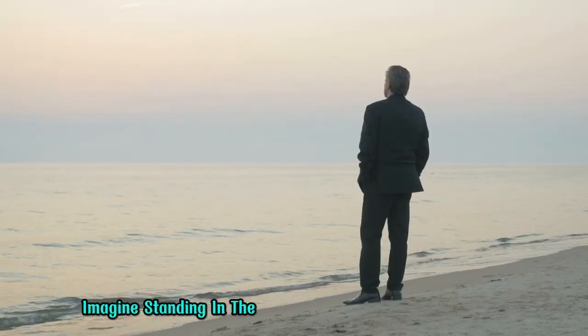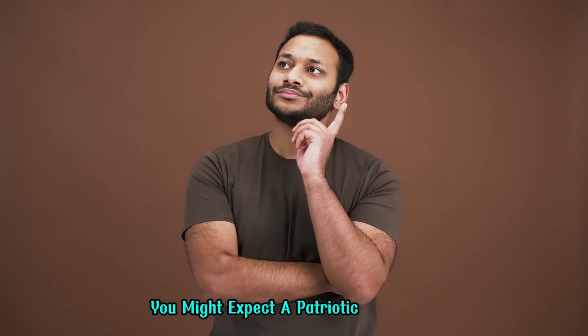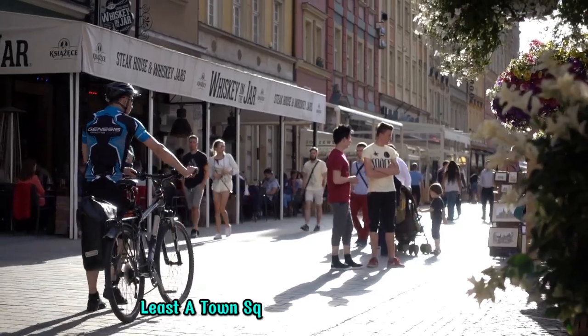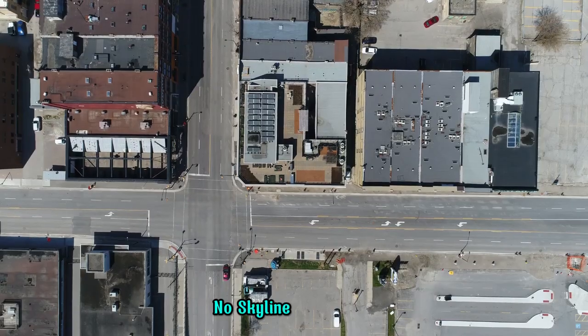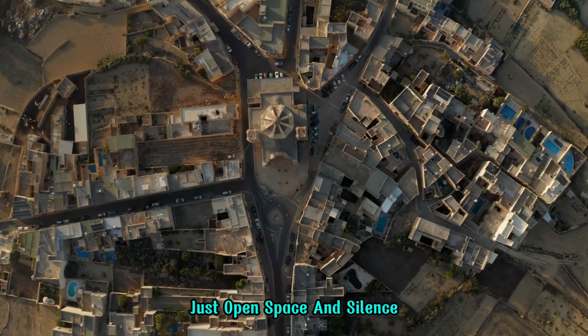Imagine standing in the exact middle of the United States. You might expect a patriotic monument, a booming crossroads, maybe a Starbucks, or at the very least a town square buzzing with activity. But what you actually find is a lonely stone marker in a windswept Kansas field. No skyline, no crowds, just open space and silence.